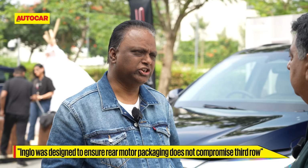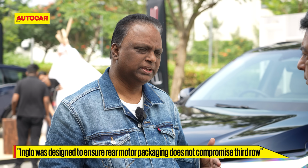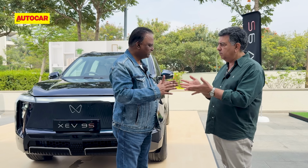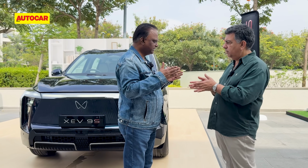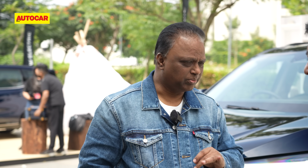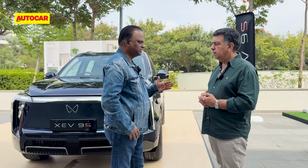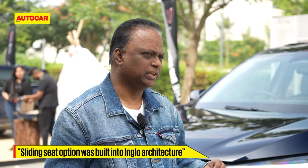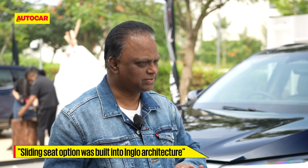The second thing that we introduced is the sliding seat in the second row. If there are no third row people, then you move the second row to the rearmost, then you get the room. Was that flexibility also there from the INGLO, which you may not have had in the ICE? We built that facility when we designed the INGLO in 2022. From day one we had this sliding seat built in. This design was built in from day one. And therefore, whenever we bring the seven-seater version, we will have this. So with INGLO, if the floor is flat, sliding is the best option. That's the beauty of it.